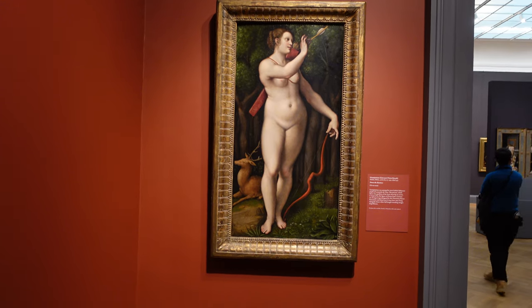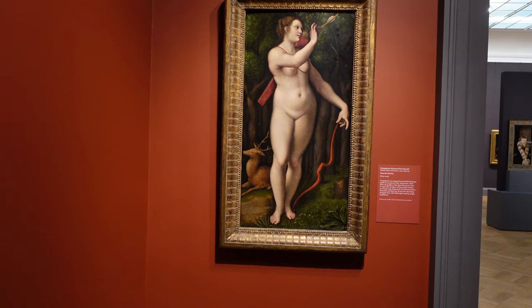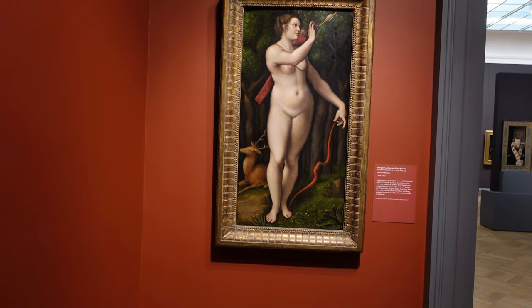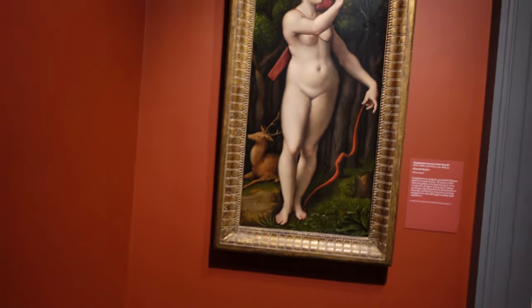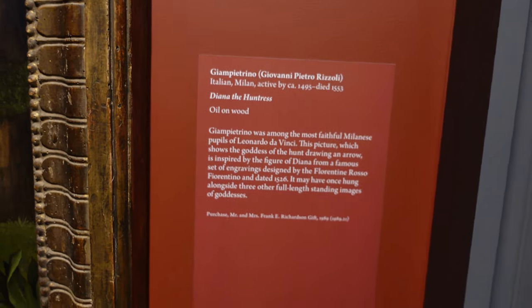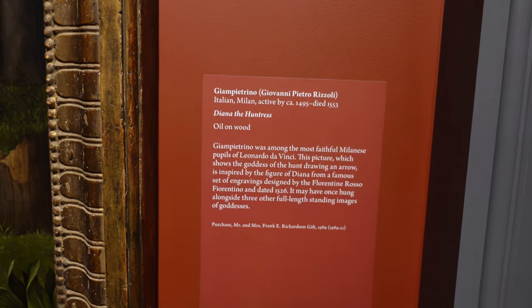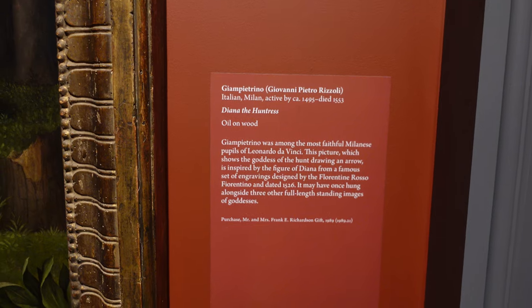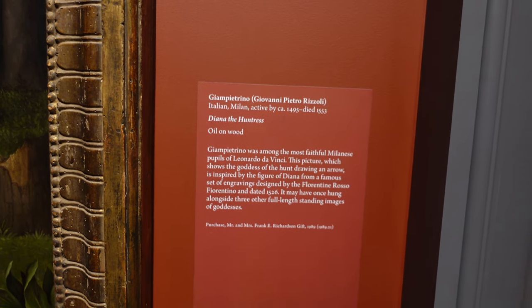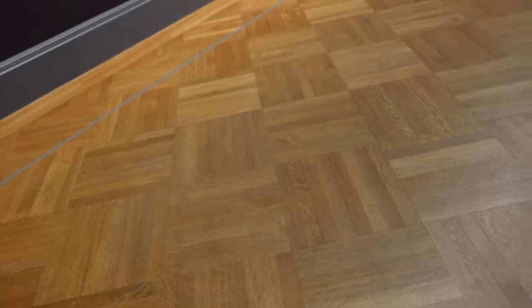You've got this nude over here. Let's see if we can get this one. The problem with this one, there is no problem with it, it's fine. But I'm comparing it to my experience with the Kröller-Müller Museum, where they have life-size paintings of this ilk from the 1520s or so, maybe earlier even. Anyway, this is also Giovanni. All right, not what we're looking for, but we're getting there.